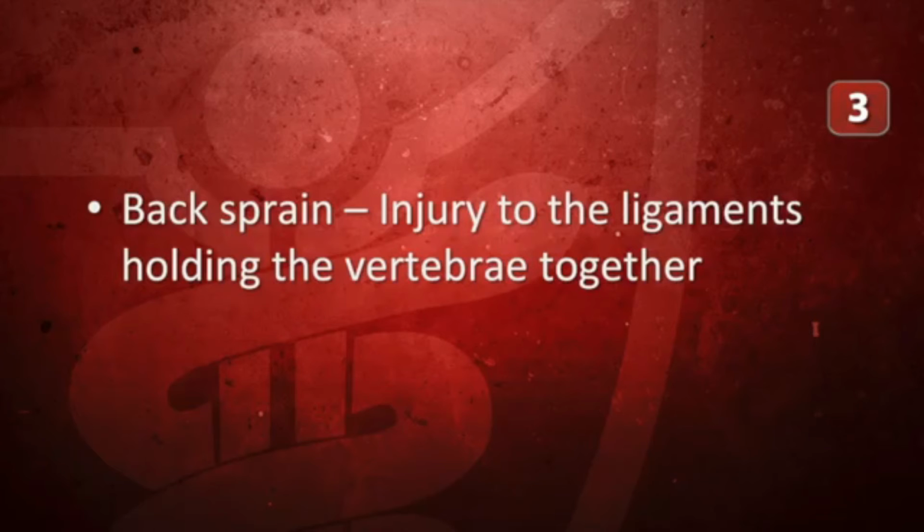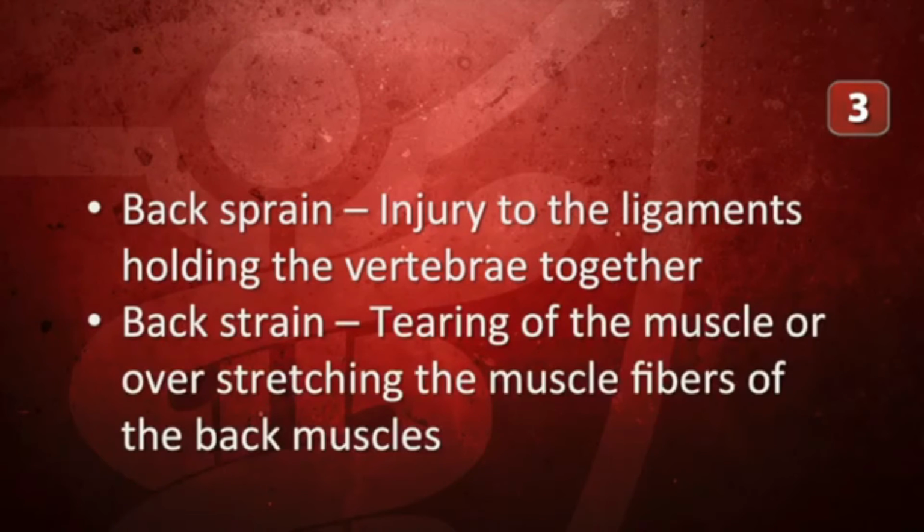Now, we're going to discuss more treatment options for back sprains and back strains in the next clinical correlation toward the end of the lecture, but let's answer these questions for now, and then I'll let Dr. Phelan finish talking about the intrinsic back muscles. So the question in your study guide says, what's the difference between a back strain and sprain? Again, a back sprain is an injury to the ligaments holding the vertebrae together, and a back strain is tearing of the muscle or overstretching the muscle fibers in the back muscles.